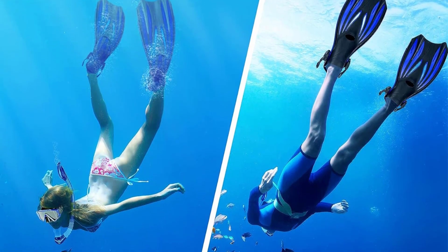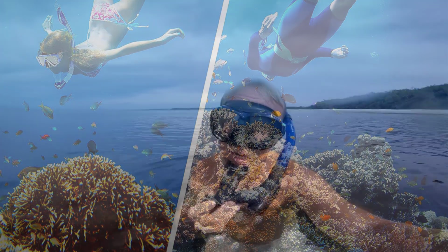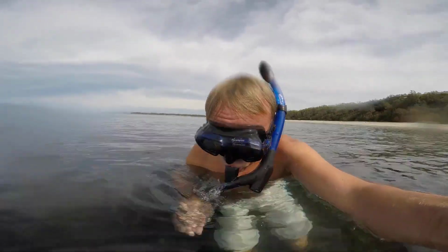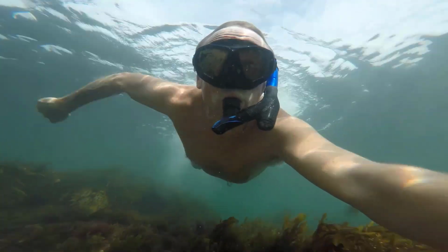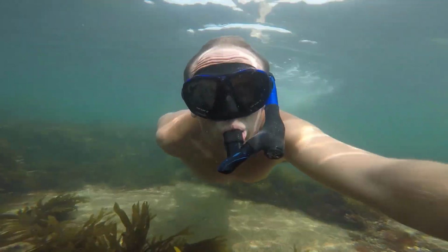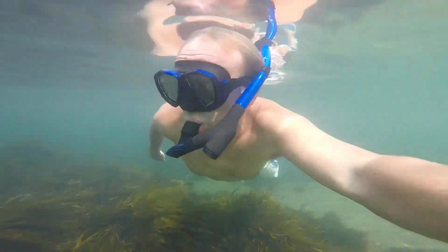Anti-leak design. Panoramic mask with stunning 108-degree vision. Open heel fins with click and pull strap system. Dry snorkel top and full-face snorkel mask ideal for beginners. Separate inhale and exhale chambers prevent fogging. Snap-on camera mount allows you to capture all the action on your GoPro. The extra long tube folds down for easy storage and travel.